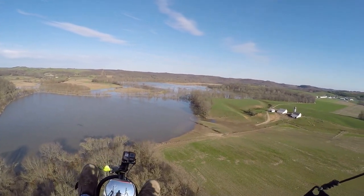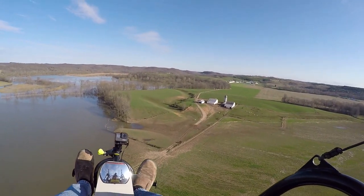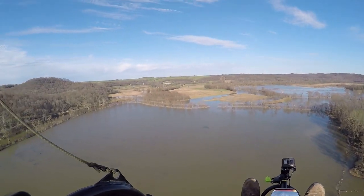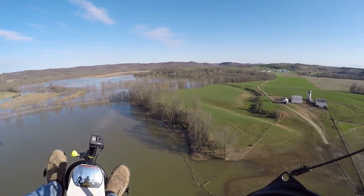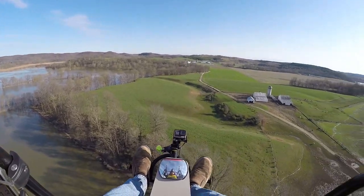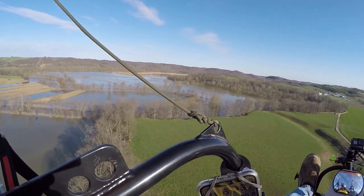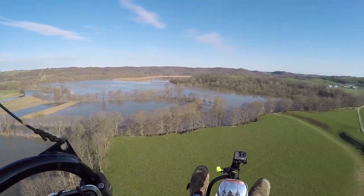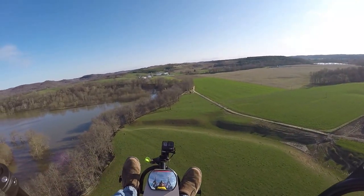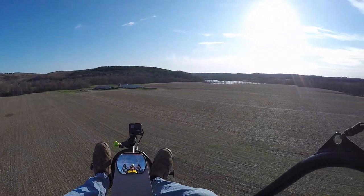Yeah, this is all flooded. It's all cropland here. It's not very deep, but definitely flooded. Smells like pigs over here.